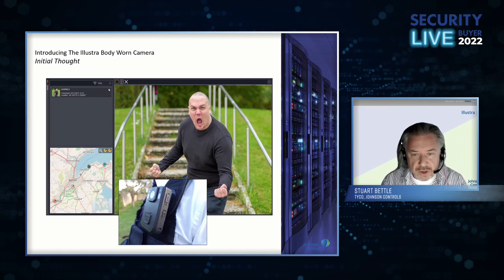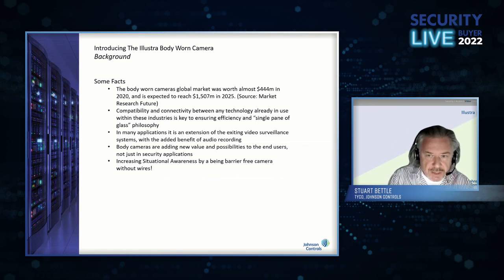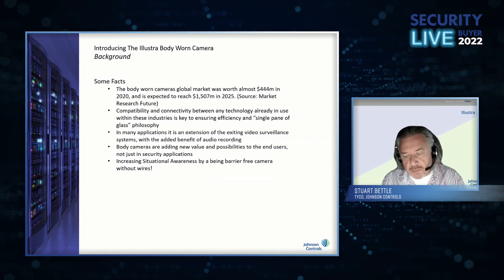That's the traditional view. But I want to actually step away from that, if I may, to expand the use cases. And that's where I'm going to spend my time today. But before I do that, let's have a little look at some of the background to body-worn cameras. This is a growing market, and I believe that some of that growing market will be in law enforcement, for sure, but equally it will be outside of law enforcement.